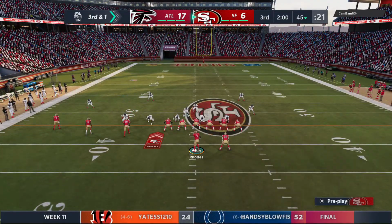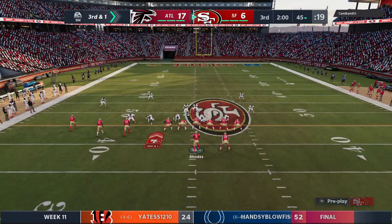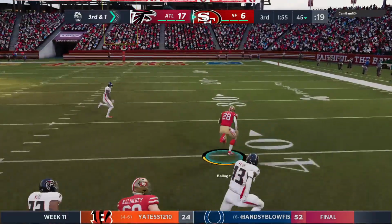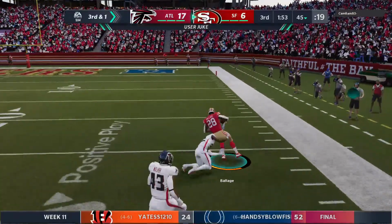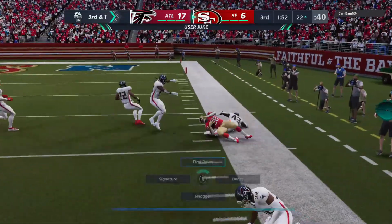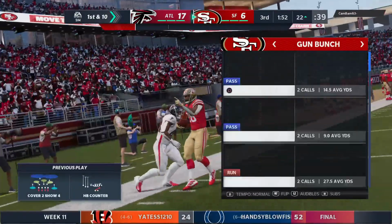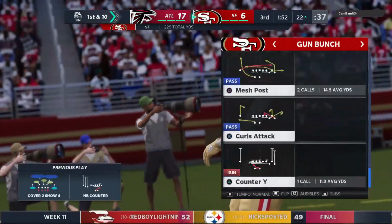This offense in desperate need of a conversion as they come up on 3rd down. Balaj. He's got a first down and then some inside the 40. He's going to go out of bounds, but he takes this one down just shy of the 20. 34 yards there and a first down.